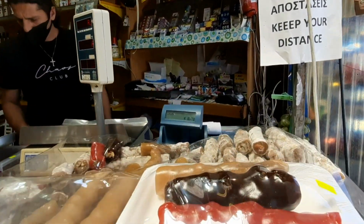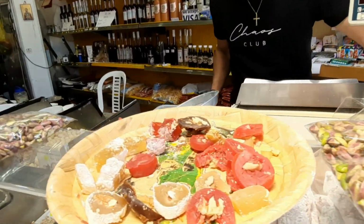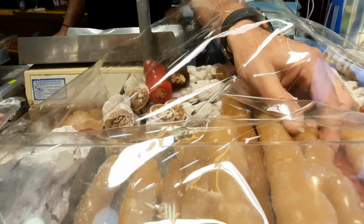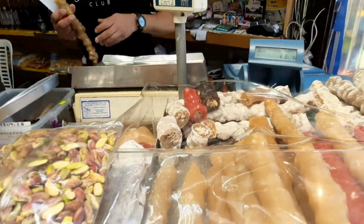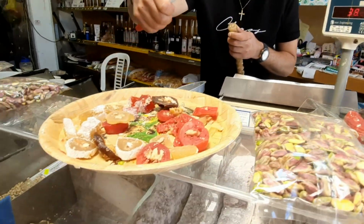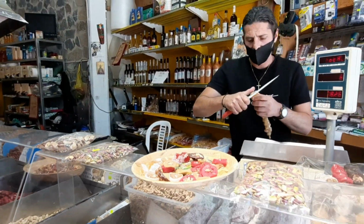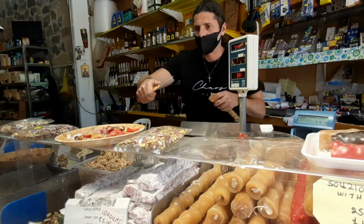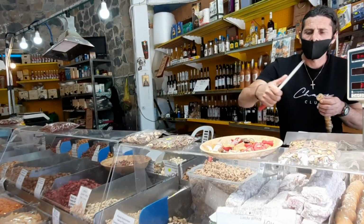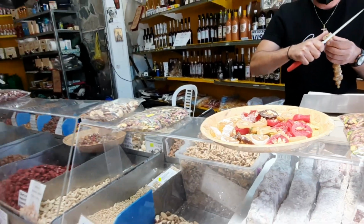We had this before, didn't we, guys, in the other place? There it is. He's going to cut a piece. Can you see he's cutting a piece to put out there to try? So that's all made from the grape juice and nuts in the middle.